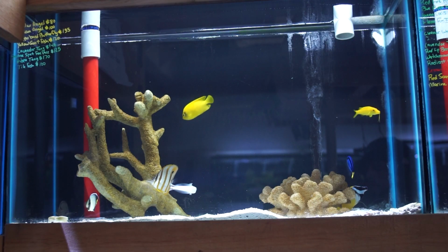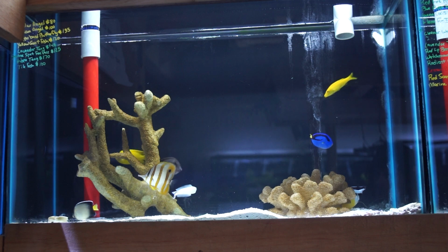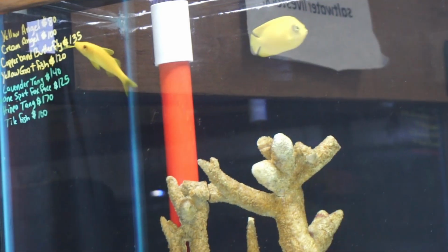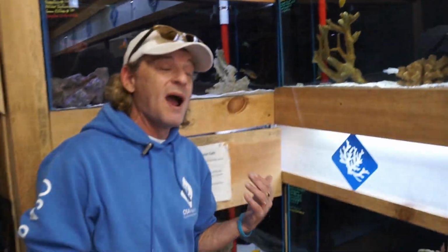We got 2 yellow goatfish in this week. Awesome, awesome fish. Helps keep your sand bed clean. Just keep in mind you need a big tank for these guys. Final size is around 2 feet.